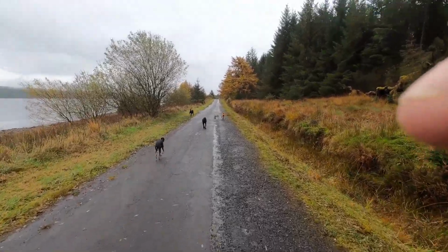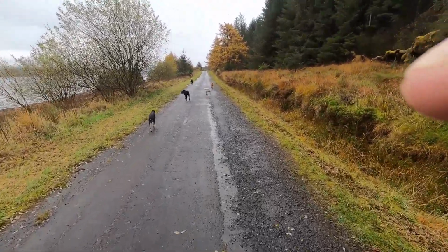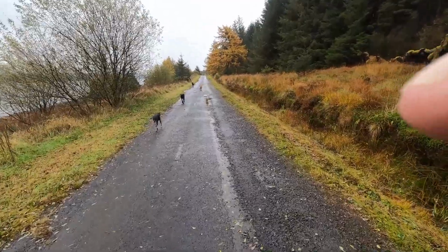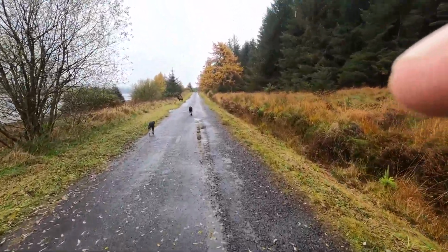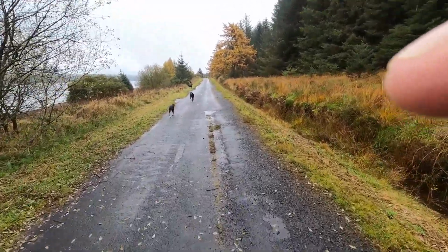The video's a bit shaky because my gimbal's given up the ghost, so I don't know if it's flat or wet, but it stopped working.